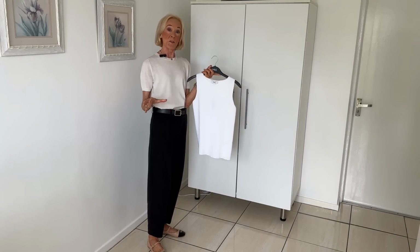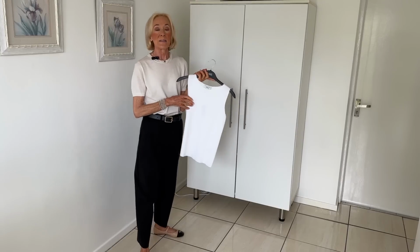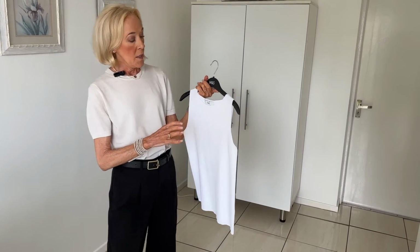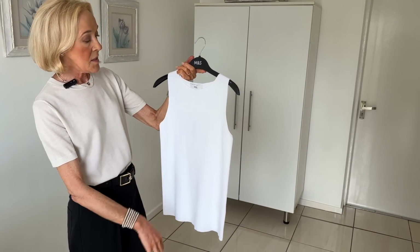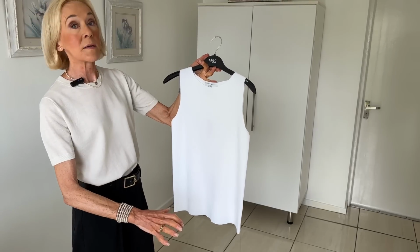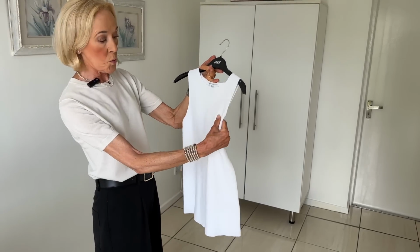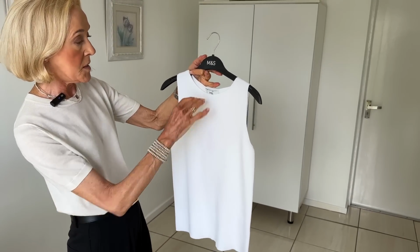Okay, if you've seen any of my videos, you'll know I like a tank or a vest. And this is a knitted version. But this is absolutely lovely. This is the colour of pale milk. It's not a white. It's got that lovely depth to it.